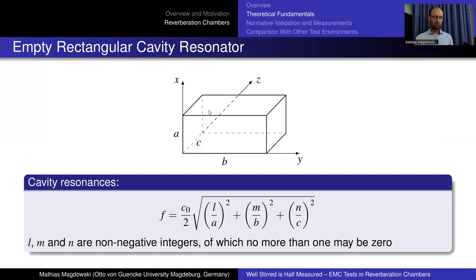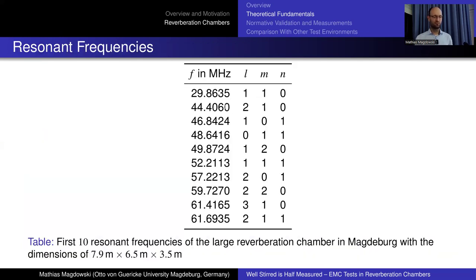Okay, so let's have a brief look at an empty cavity resonator. If you have a lecture on theoretical electrical engineering, this should look familiar. It has dimensions A, B, and C, and you can calculate resonant frequencies by this formula using the velocity of light, where L, M, and N are non-negative indices, and one of them can be zero. If you calculate this for the dimensions of the large chamber in Magdeburg, you end up with these resonant frequencies. The first one is at around 30 megahertz, then the next one is shortly below 45, shortly above 45, and then they are closer and closer together. This is calculated for these dimensions here.